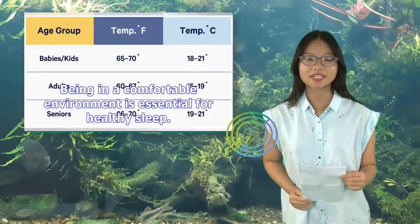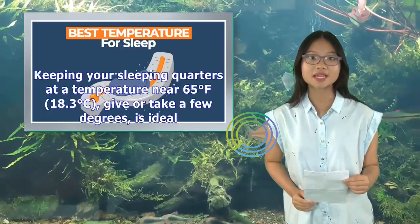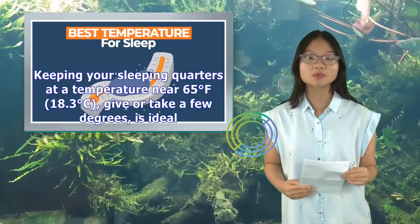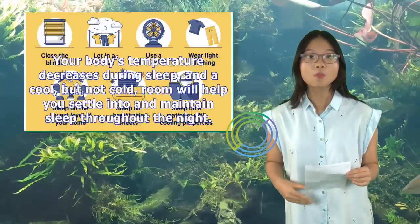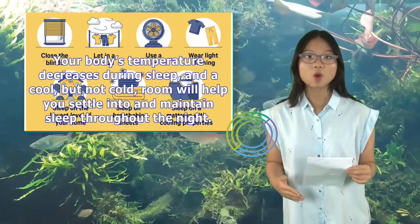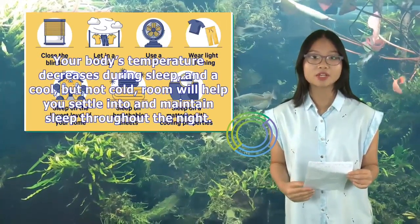Being in a comfortable environment is essential for healthy sleep. Keeping your sleeping quarters at a temperature near 65 degrees Fahrenheit, 18.3 degrees Celsius, give or take a few degrees, is ideal. Your body's temperature decreases during sleep, and a cool, but not cold, room will help you settle into and maintain sleep throughout the night.